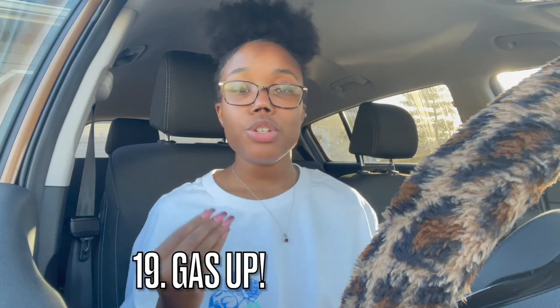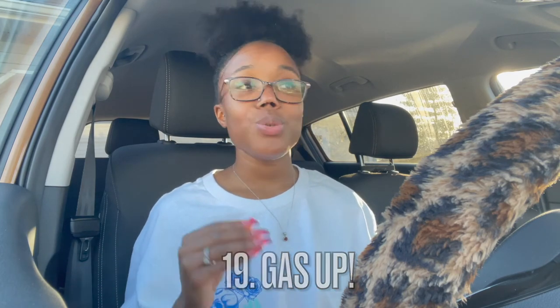Another tip is to make sure you have gas in your car. Oh my god, do not go outside with your tank about to be on E and you're in the middle of an order. Now you have to stop or cancel the order because you're about to run out of gas. We don't need that. So what we're going to do is make sure our gas tank is filled. That way we can fulfill our duties as an Instacart shopper and not have to fill up our gas tank while shopping an order. You feel me?